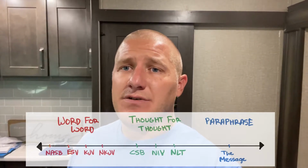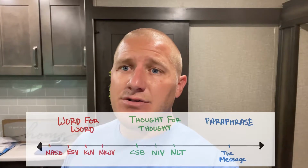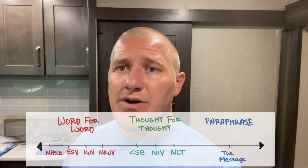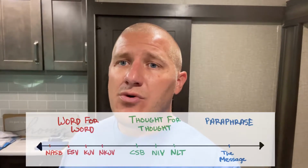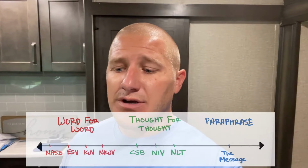And so that's why we have developed all these different translations, because each different translation basically adopts a different philosophy. Most of the reputable ones are trying to be as close and as accurate to the original manuscripts as they can. They just have different philosophies, different motivations. One of them may want their Bible to be easier for the lay person to read. One may want it to be more accurate to the original manuscripts. And that's where the differences come from.